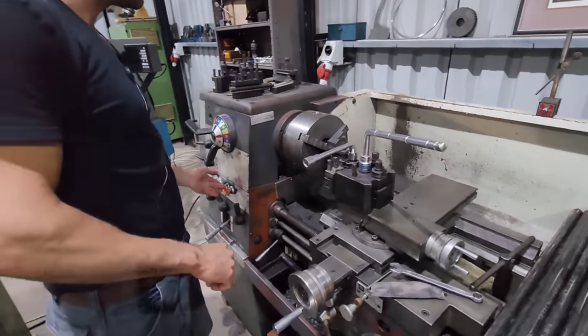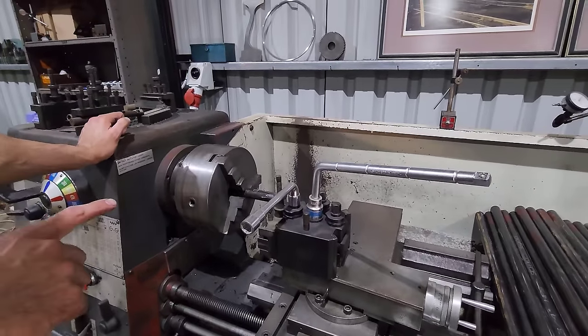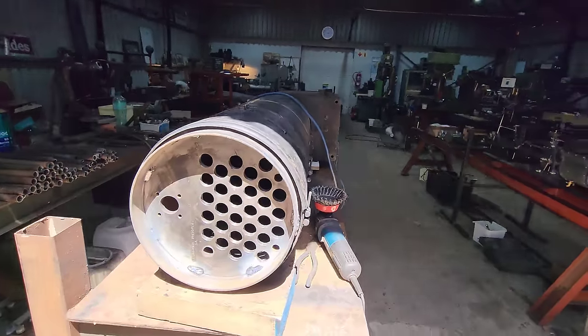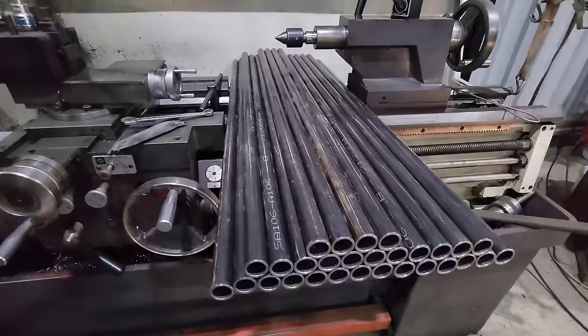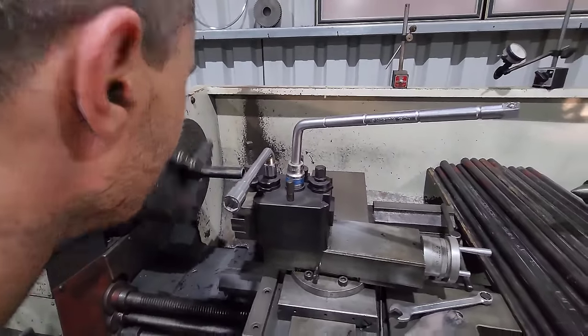Okay, so here we have the lathe, and this job that we're busy with here is the boiler tubes for the boiler we're busy restoring at the back there. I'm not going to cut anything because it's already been cut to size. We're just going to turn that.